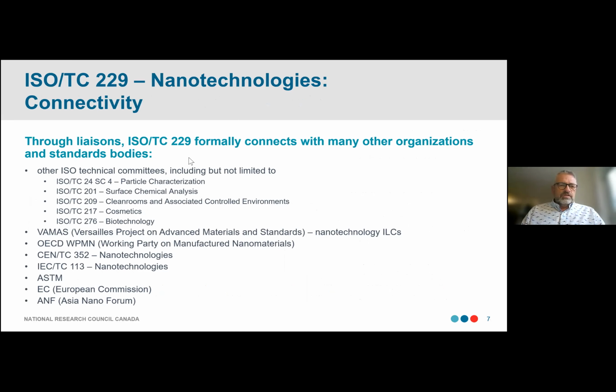Scott mentioned the NLCG. So there's a lot of coordination going on to make sure that TC229 is aware of activities in other standards bodies, because there's often overlap, especially with a technology such as nanotechnologies, which is essentially a horizontal platform. So you can see there's a number of other ISO technical committees, but there's also bodies outside of ISO. VAMAS is an organization that coordinates nanotechnology interlaboratory comparisons for measurements.